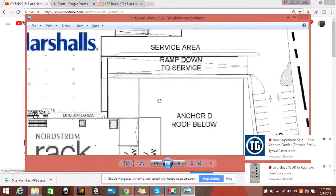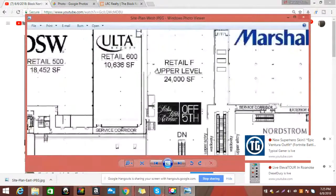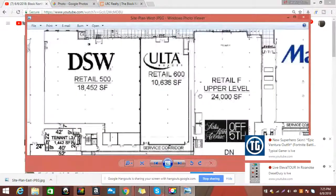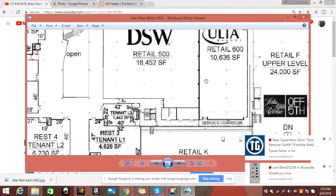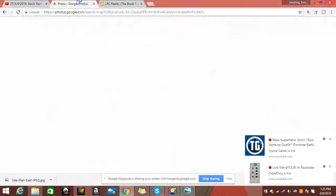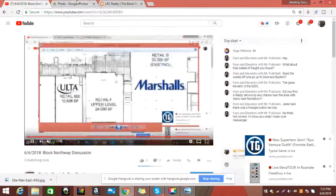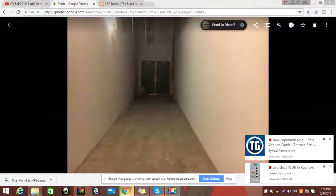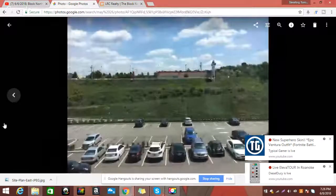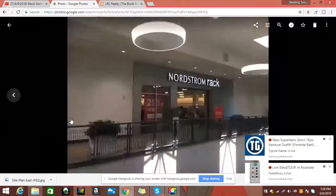Which one is it? Yeah, they probably ripped it out. All right. Yeah, send me it over to the service corridor where the elevator is, the old service elevator. What is that thing? And that's a freight elevator that does work. So he's going to send me something over a messenger.